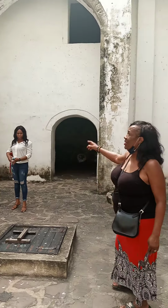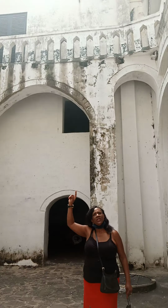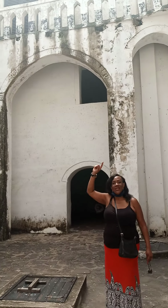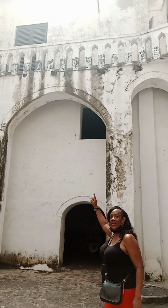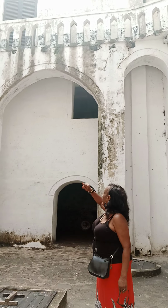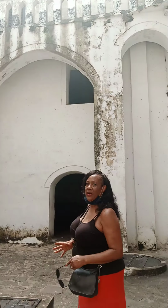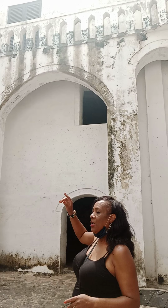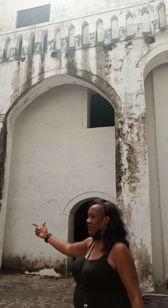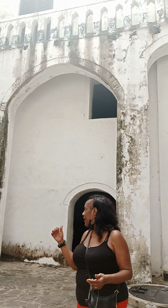Now, as the tour guide has told us, he's a very great tour guide. He's educated me on so much about this place, and I'll let him introduce himself at the end of this video. So now, if you look up here, he explained to us what the process was for the women in this area. And here is the governor's quarter. He would come out here and stand. And when he came out to stand, the women were brought out of these caves to be cleaned, set up, and picked for the governor to have sex with.